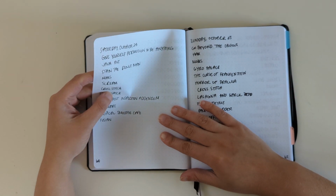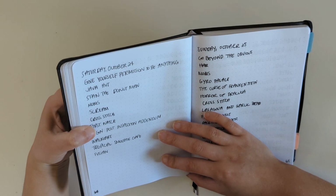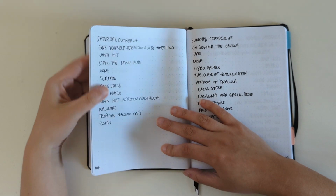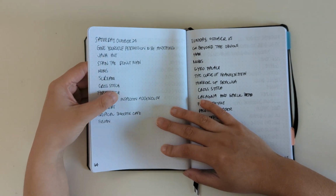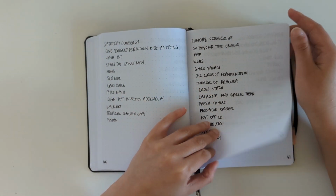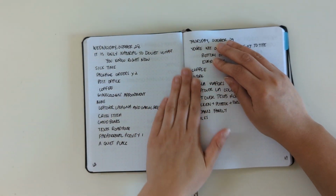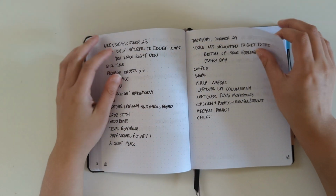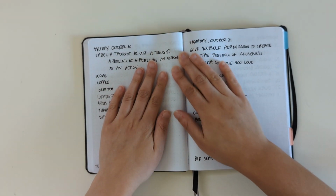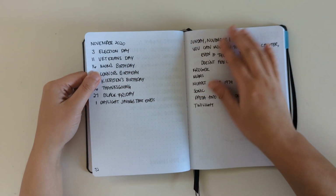I want to say this pen might be a Sharpie pen. Maybe it was a ballpoint, but I think it looks like a felt tip Sharpie pen. And this doesn't lay as flat as a Moleskine. Definitely not as well made, so a different kind of notebook for sure than what I'm used to using now.